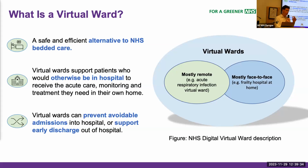And this population is expected to grow by about 5.4% over the next 20 years. So what we do in our healthcare system locally, and I'm sure you all have the same challenges in your regions as well, how do we cope with this expanding population and how do we cope with these challenges?